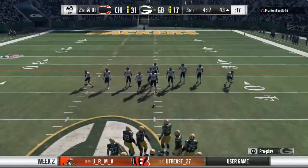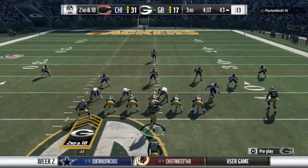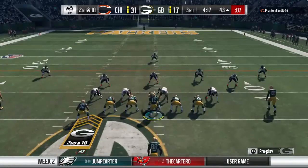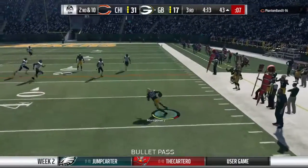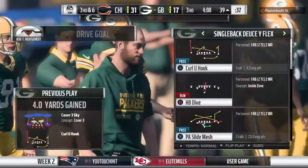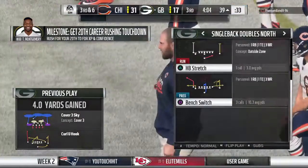Second down following the incompletion. Double tight, guys, double tight. Wide left. 319. Over. To throw is Rodgers. Throwing again. Out to the flat. That's complete to his running back. And he'll get it inside the 40 to the 39. A gain of 4 on the play. And they're going to face a 3rd down.